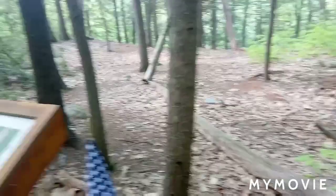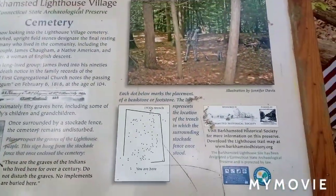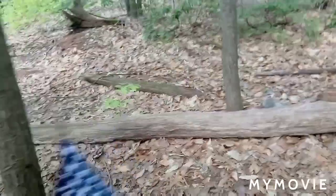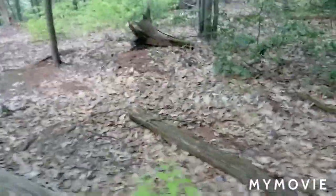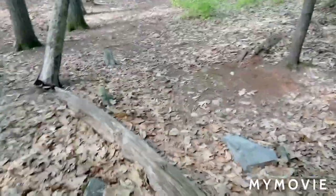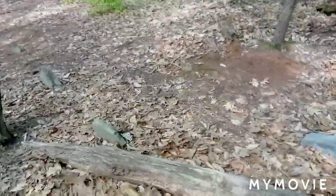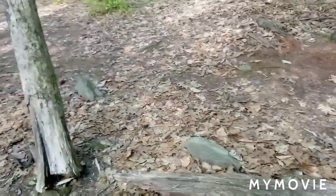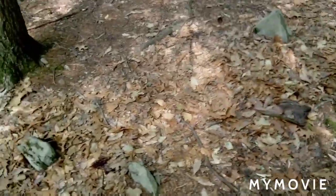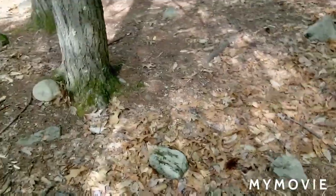All right, let me give you a picture of the board as to what we're looking at. We're now looking at the cemetery, okay? These are graves. Little stones down there denoting graves. More people here than I thought.